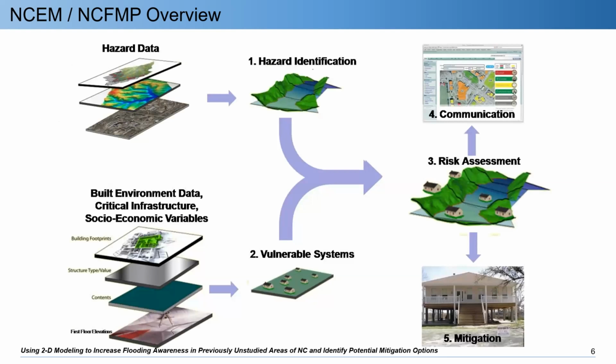we go through and intersect these two layers like we've been talking about all morning, and take those hazards and impart them onto the building footprints, and we perform risk assessments and communicate that data and come up with mitigation options.